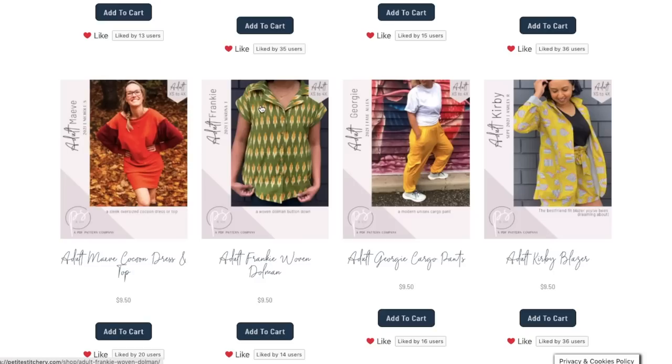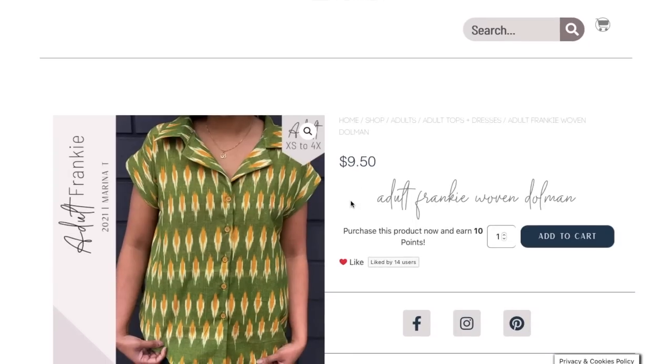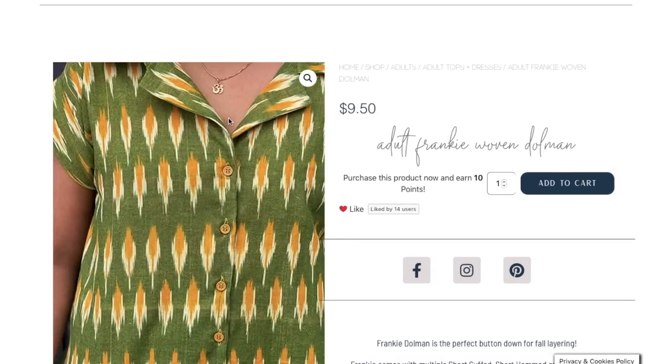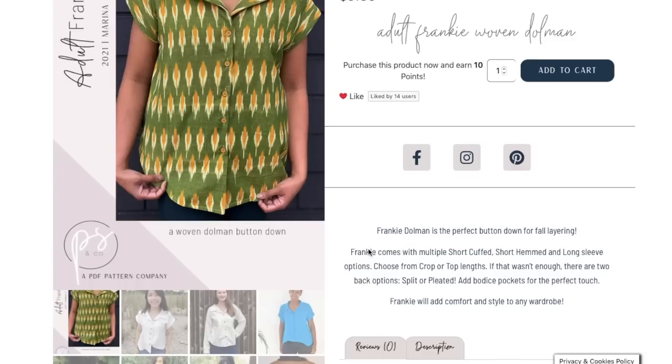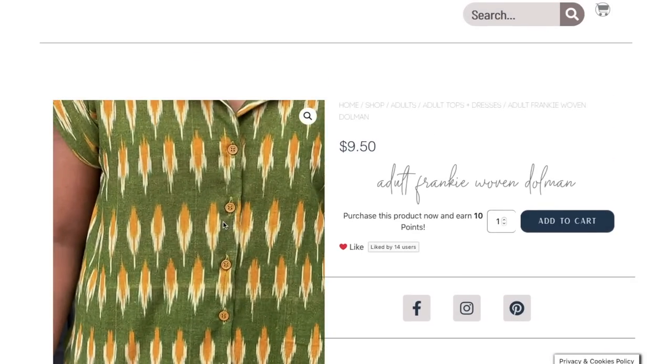All right, our first woven, I think. Yep, this is the Frankie Woven Dolman. So we're still not doing set-in sleeves, really. You just got to button up. Let's read the thing. Short cuffed, short hemmed, and long sleeved options. Choose from crop or top lengths. Two back options, split or pleated, and add bodice pockets for the perfect touch. Good job on this pattern matching, though, right?